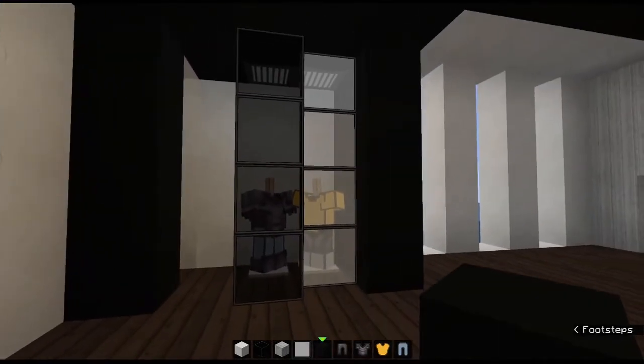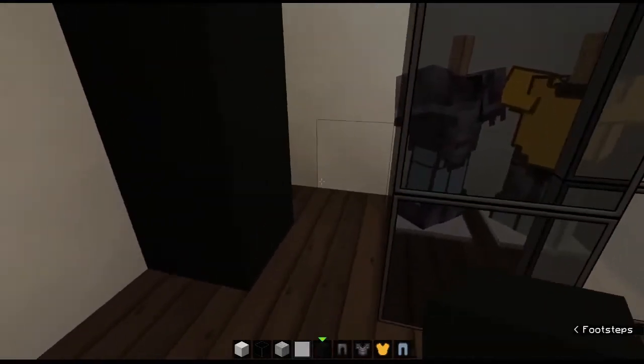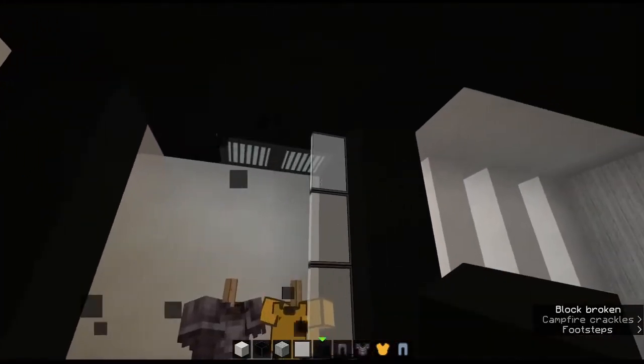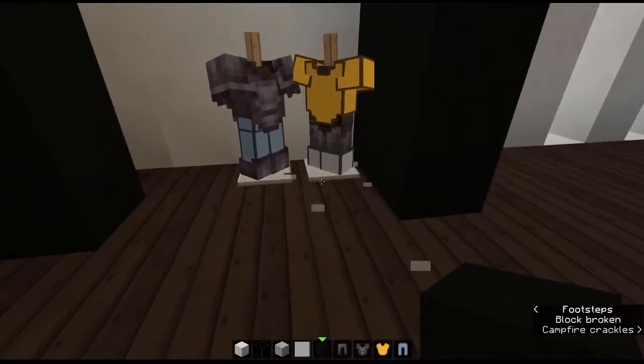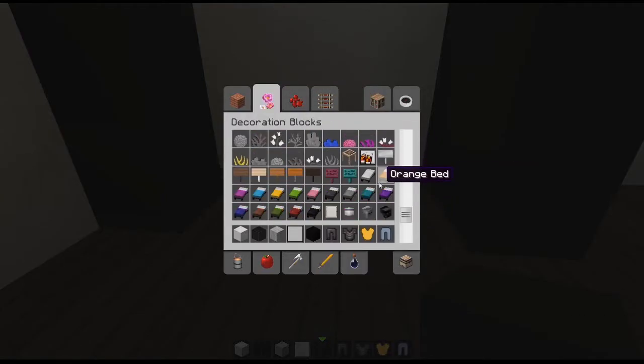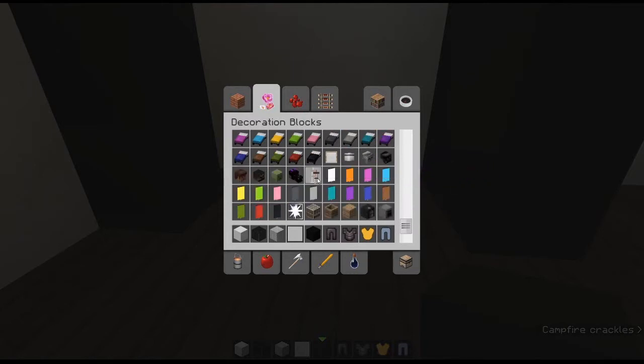Now, would it look weird if I put white on this side after putting another stand there? Actually, you know what? I'm going to redo that, because I don't think they should be facing each other like that. I know. Pain in the ass. If you're doing it backwards.